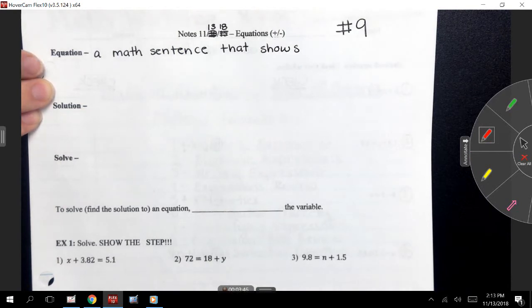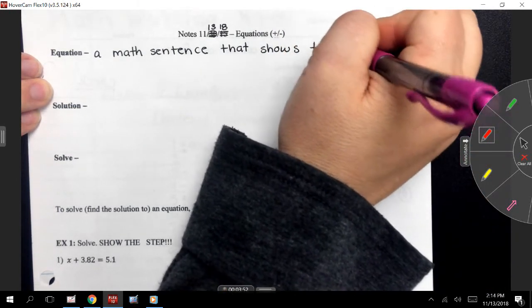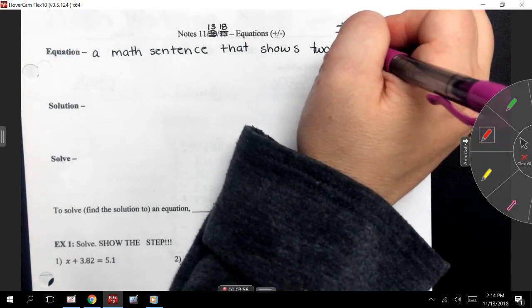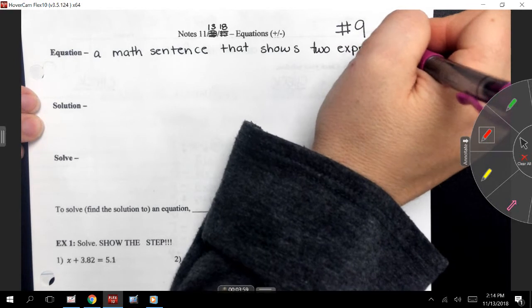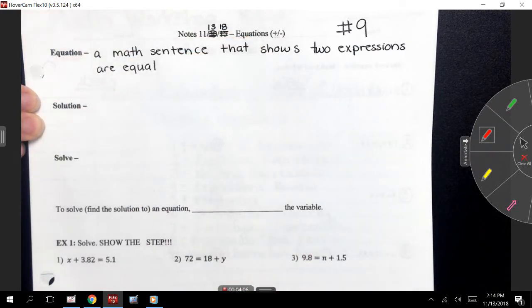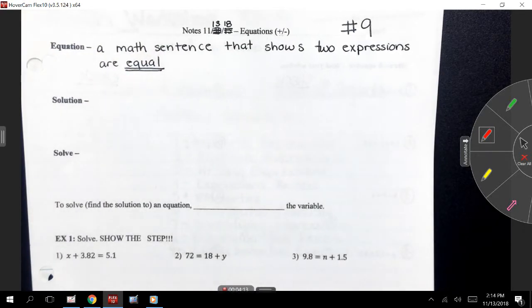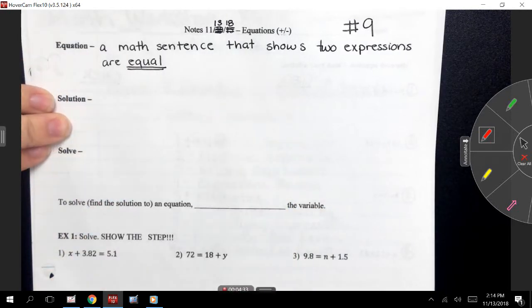Okay? All right, so guys, let's write out our definitions. An equation is a math sentence that shows 2 expressions are equal. You should be writing this down. An equation is a math sentence that shows 2 expressions are equal. So sorry, guys. To show something's equal, it's going to need an equal sign. All right, so guys, we're going to put a star right here.